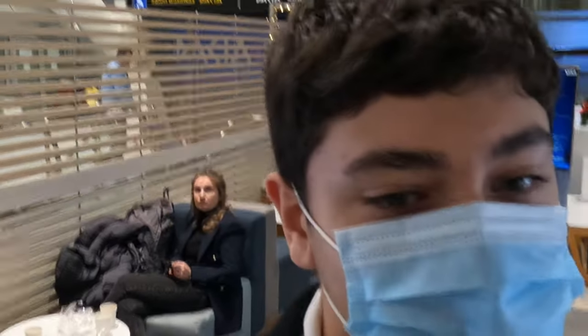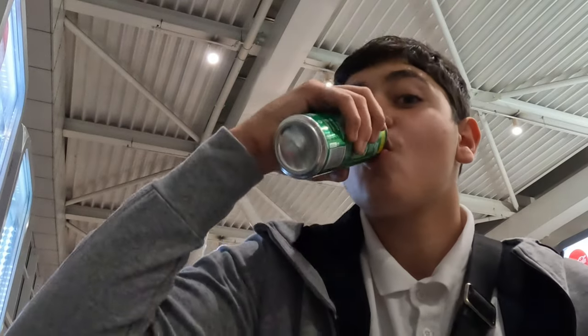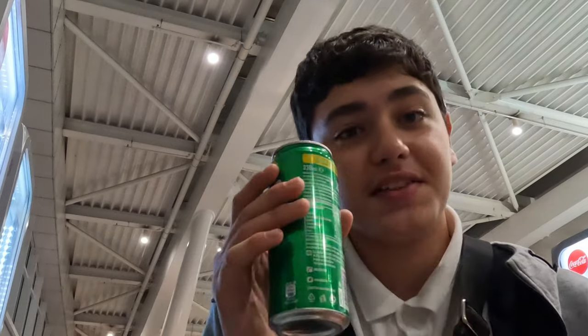So it's quite a nice lounge. It has a lot of facilities like drinks, food, breakfast, coffee, and there's a lot of space to sit. So this is the Sprite. Obviously really refreshing. It's one of the soft drinks that they offer. Unfortunately, they said that I couldn't film the food selection and the coffee, but it's basically some pastries, some breakfast options. Not a lot to choose from, but still something for the business class product.